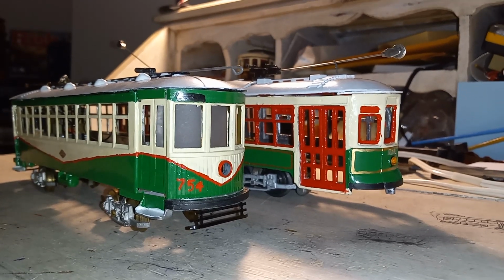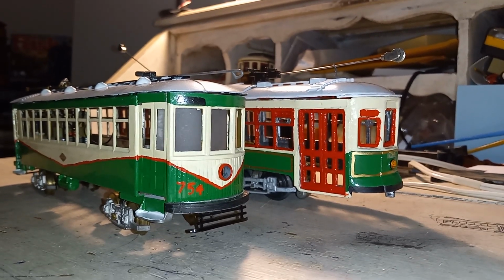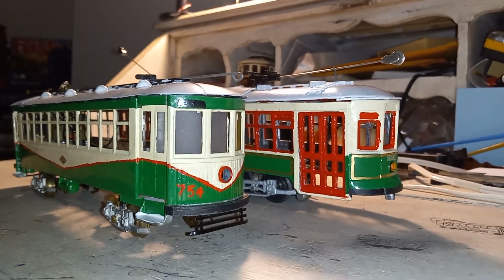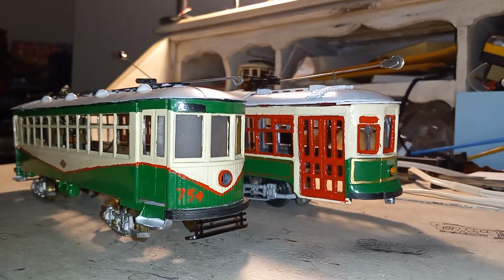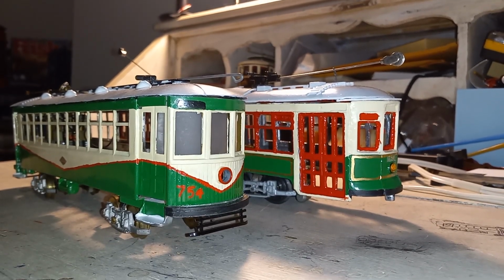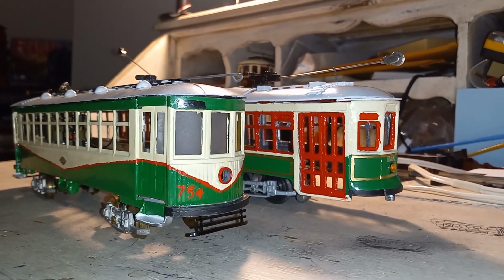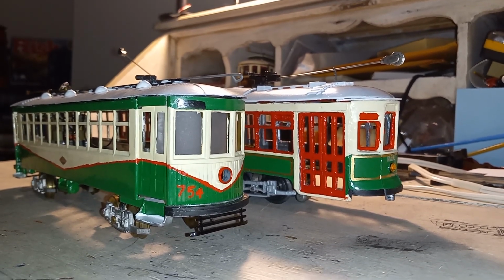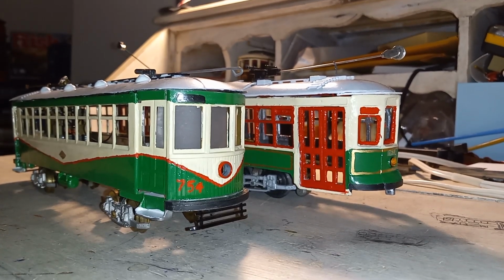Hello everybody out there on YouTube, and today we are doing a 2-for-1 special for this Trolley Tuesday. Yeah, it's been a while since I've done a proper one of these videos, so I thought I'd reward everybody's patience with 2 cars instead of 1. Now, unfortunately, we're not going to be doing running videos of these cars, but I'll explain why in a few minutes. So, this is car 754 and car 754. Yes, these are both the same car, but they look totally different, and I'll explain why.